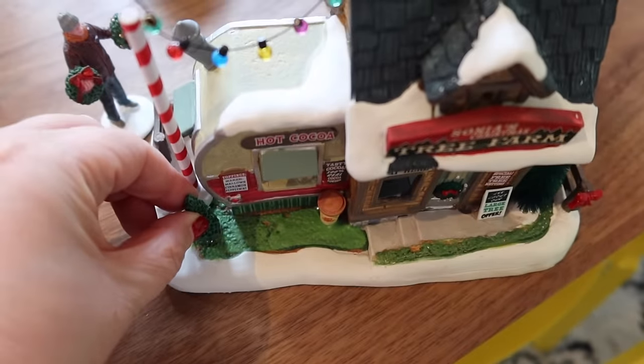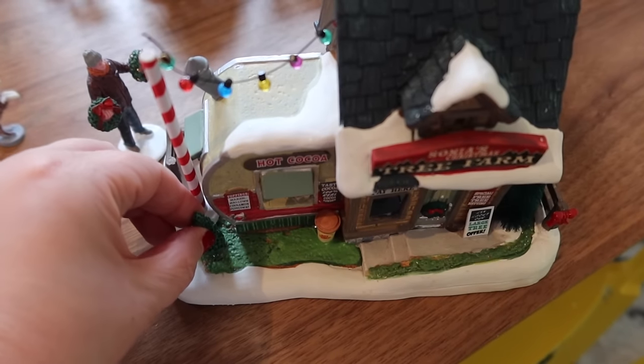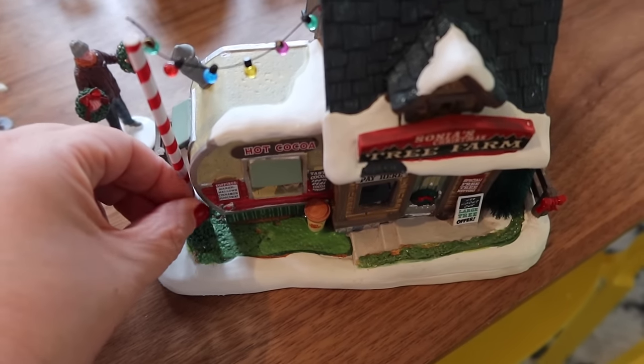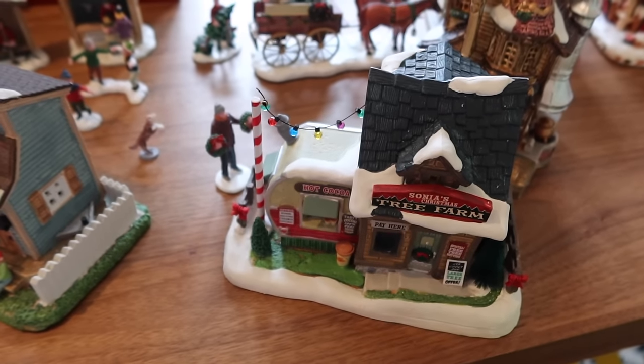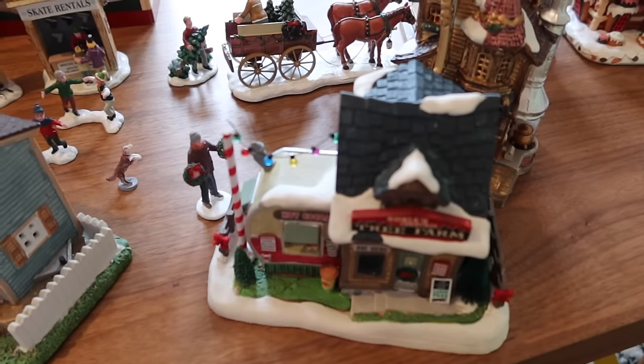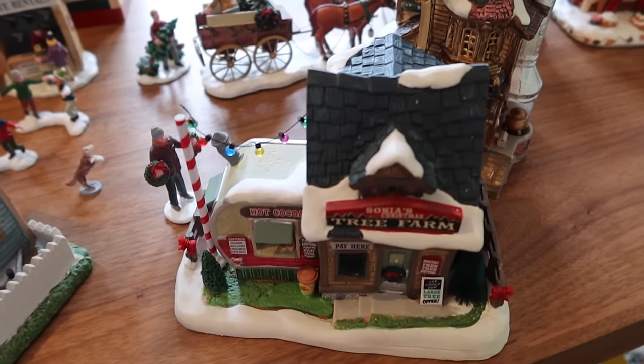Actually, I'm not sure it's going to work, but I'm going to try and super glue that on. Yeah, I don't think it's going to work. I probably need some sort of special glue. But yes, these things are very delicate, and often just a little flag will fall off or a tree will fall off, so you do have to keep the boxes if you're going to store them.